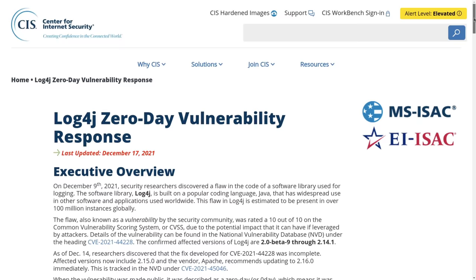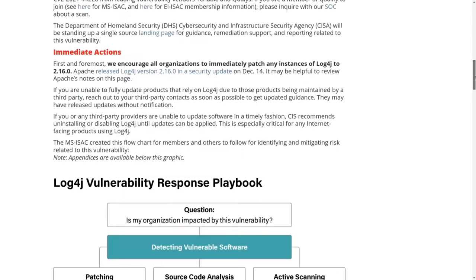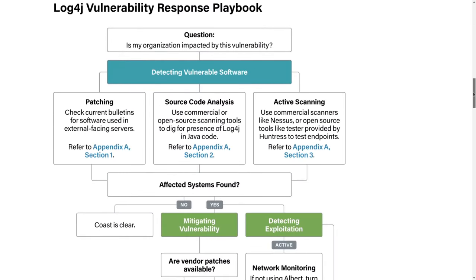But I wanted to talk about the Center for Internet Security and their Log4j playbook, because ultimately a playbook is good because I'm sure by the time you're watching this, there could be possibly one or even more vulnerabilities found since the publishing of this video. So going back to a process and procedure, a playbook, and walking you through it is extremely helpful in terms of how you can help mitigate this particular problem.